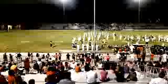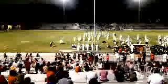Well, Doug, the statistics are as one-sided as the score indicates. For the Venice Indians, they had the ball 6 times, resulting in 6 touchdowns, 26 total plays, 325 net yards in the first half. For the Sarasota Sailors, they had the ball 7 times, 22 total plays, 55 net yards.